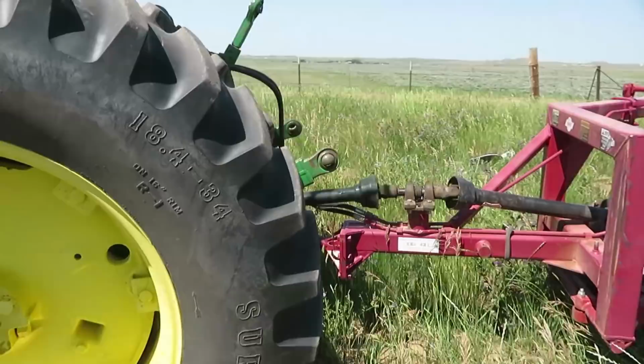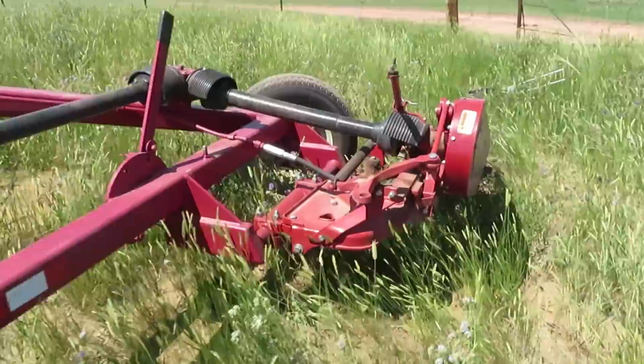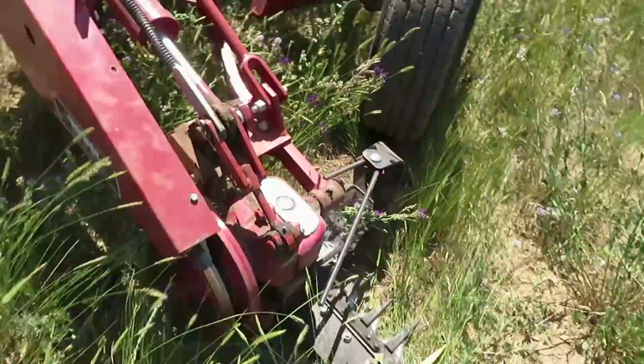Power from the tractor travels down this shaft to and through the first sickle drive, then on to the back to a belt which drives each sickle back and forth. Keep in mind, this is only a few RPM. We're going to be running the mower at 540 revolutions per minute in the field.